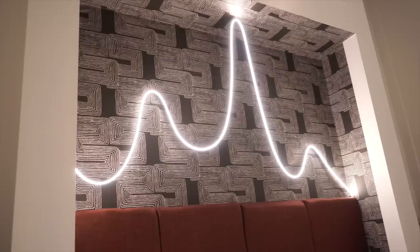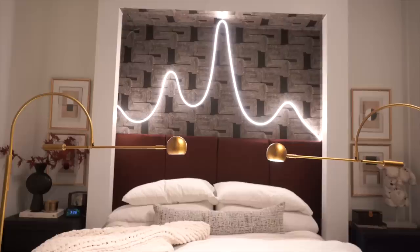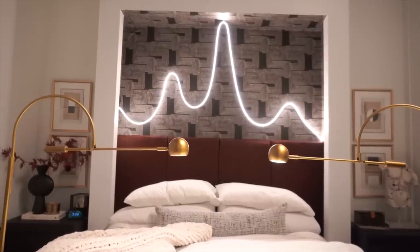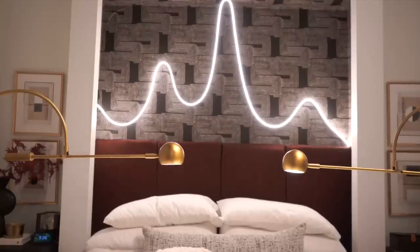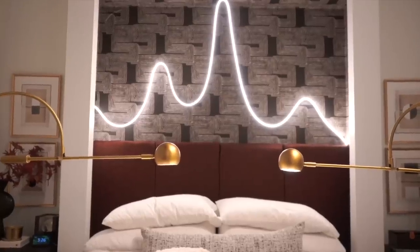This is fantastic because you can contort it into any shape you want to create some art or just some type of light fixture. You can even create a chandelier using this and some fishing line. What I love about this is it comes with hooks, it comes with nails, and it also has a dimmer on it. So if you want to make it really bright or really dim, you can do whatever you want, and it diffuses light really beautifully.